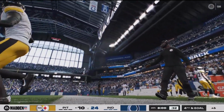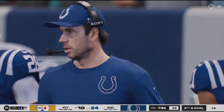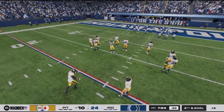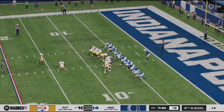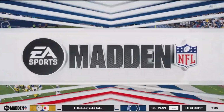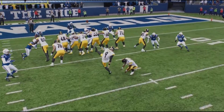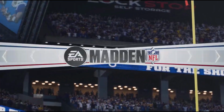Yeah. He needs better protection, that's for sure. Now Chris Boswell for the Steelers field goal try. This is an easy one, a 23-yarder. Boswell's kick is good. Well, I don't know if they would have gone for it on 4th and goal anyway, but the sack on 3rd down pretty much made their mind up for them.